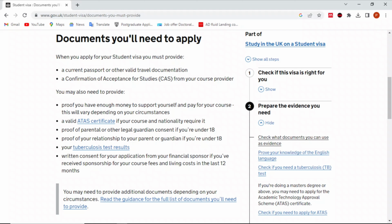So you'd also need a valid ATA certificate, but this is not for everyone. As a biomedical science student, I don't need an ATA certificate. But if you're doing like an engineering course, physics, you would need this ATA certificate. And all you need to do is just click on it's a certificate and it takes you to where you need to apply for that.